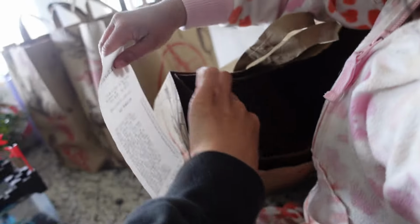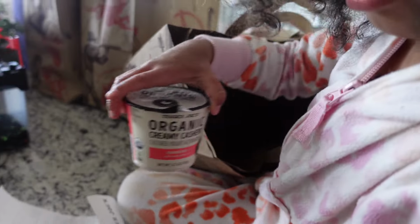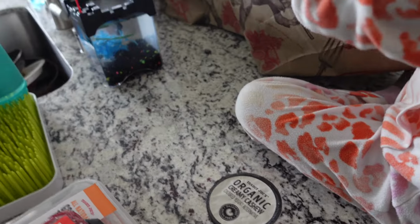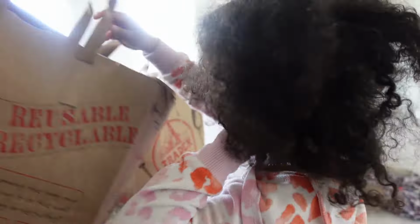Your receipt. Ground beef for Onyx hamburgers. And yogurt. Yes, I'll put it in my bag. Okay. Here, I'll take that one. I'm going to do another one. Thank you.